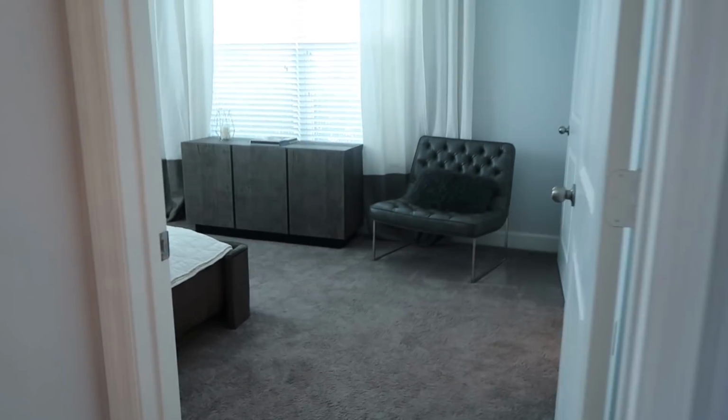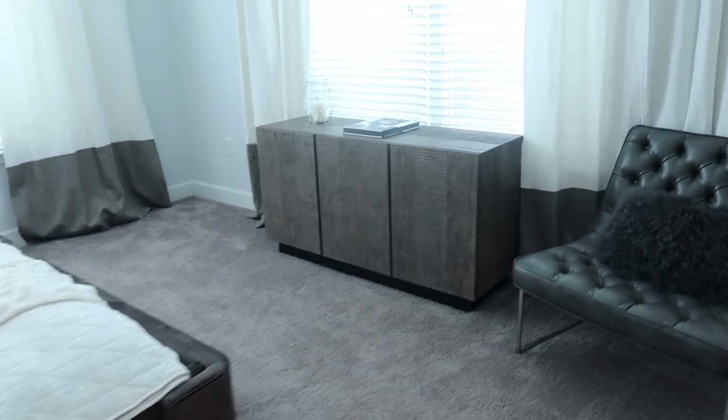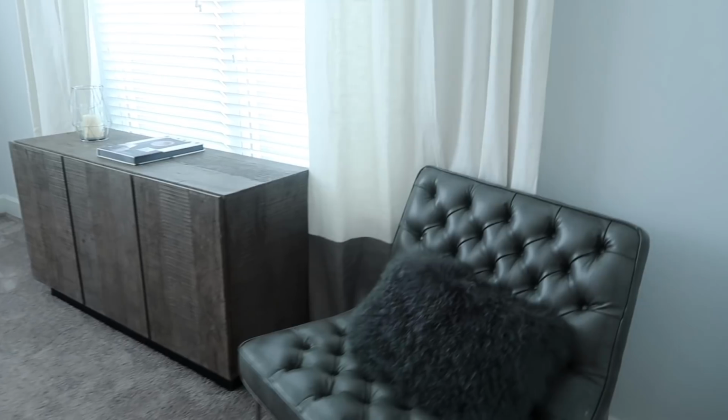Going into the master bedroom, I thought the room was a really great size. The furniture in there was also okay. If you're wondering, I believe a lot of this stuff is like Z Gallery. I've seen it before.